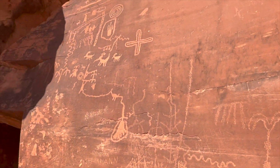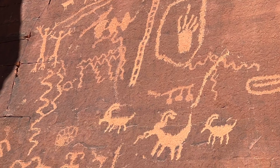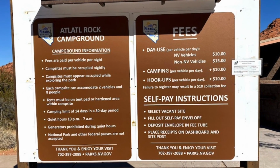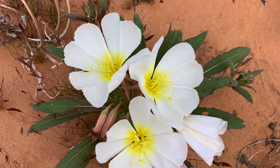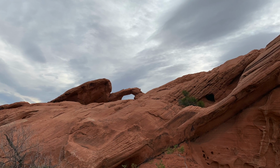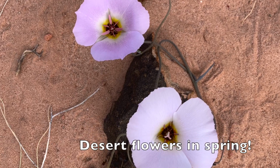In addition to the petroglyphs, at the bottom of the steps, there's a parking lot with restrooms and a picnic area. There's also a campground right near here if you need a place to stay. And while you're over here near Atlatl Rock, there is another viewpoint called Arch Rock, and it's a small natural arch created by erosion. So that's something neat to see if you're right in the area.